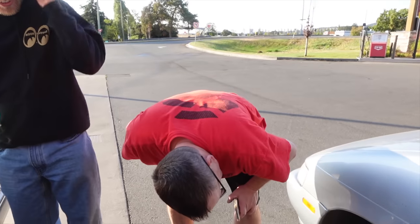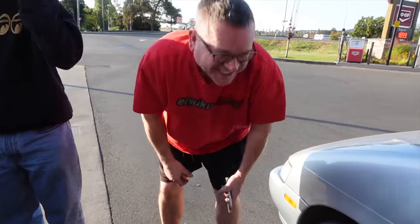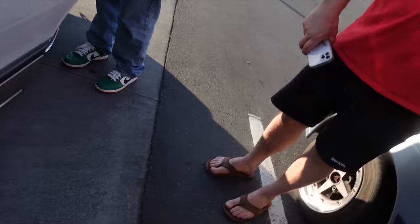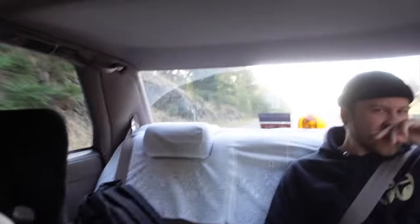It was the other side. Or no, it was that side. It's definitely this side. There's only two lugs on it. It sucked. We're just driving, and we're like, oh no. Quick little car change, switcheroo. Jason saved us. We switched back to the Crown.